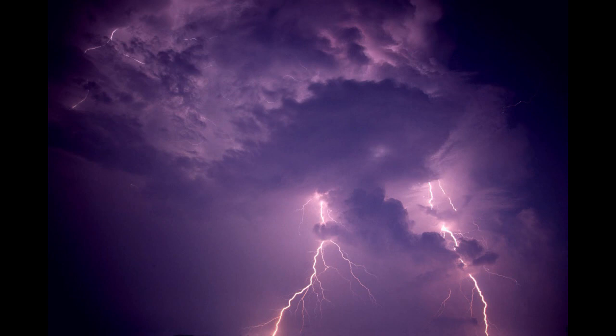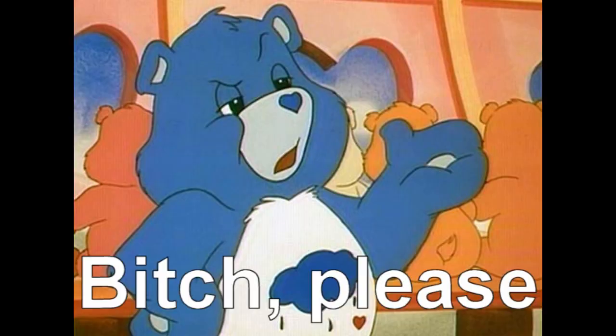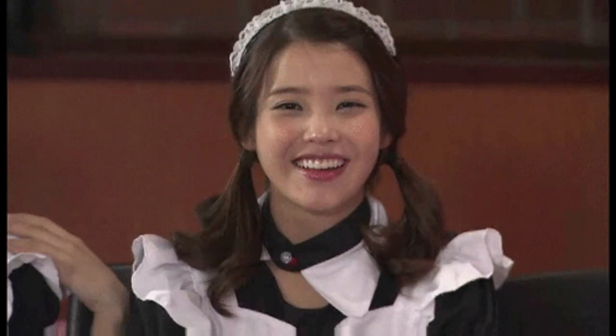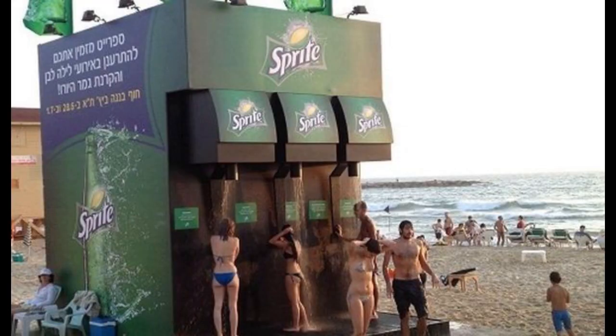However, sprites are cold plasma phenomena that lack the hot channel temperatures of tropospheric lightning. So they're more akin to fluorescent tube discharges than to lightning discharges.